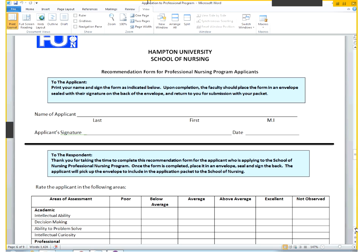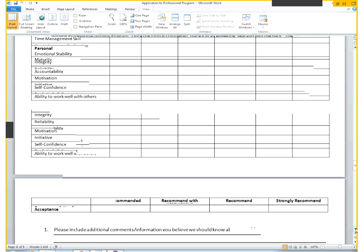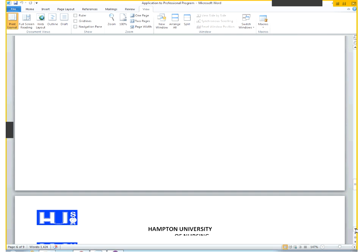This is the recommendation form. I don't want a recommendation letter. I want you to give this person the form. Whatever instructor you give this form to, there are specific instructions up here for the instructor. They're going to complete it, and they're going to put it in a sealed envelope before they give it to you. And then that's to be included in your packet. There's space up here for the recommender to put additional comments if they choose to. They must sign it.